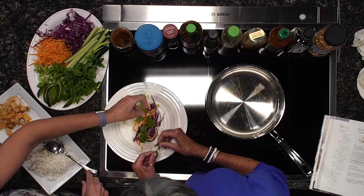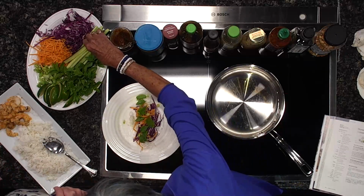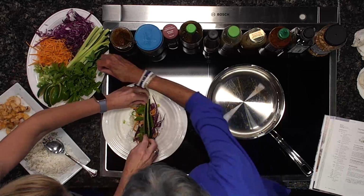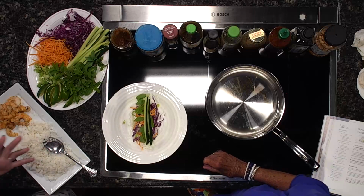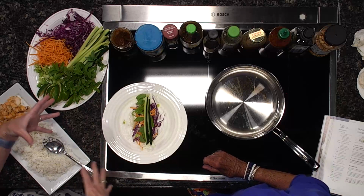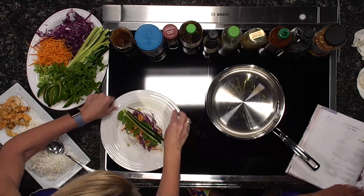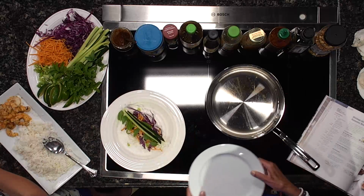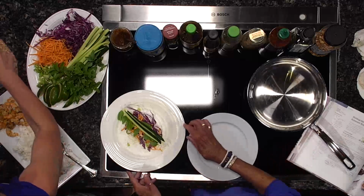You just don't want to completely overfill it, because then you'll have a hard time rolling it and it'll burst. Do your kids like assembling these themselves? Yeah, they love it. Usually whatever I'm making for dinner, I put it on their plate and give it to them. But here they can make their own. Everybody gets to put in the roll what they want, and they can leave out the stuff that they don't like. Oh, and peanuts. We just took lightly salted peanuts and smashed them up a little bit.